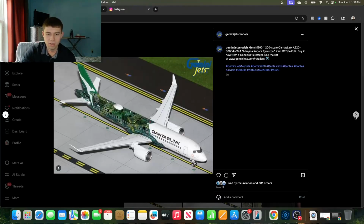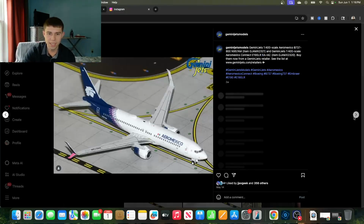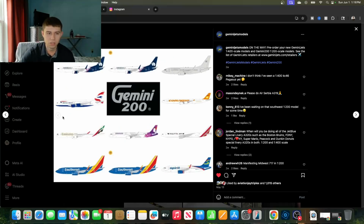Delta MD-88, and then you got the Qantas, and I can't even say the livery. So we'll just say the green A220, which is fun. And then a really nice stack here. Various aircraft, Alaska 1-200 MAX 8, Aeromexico 737-800, and the list goes on and on and on. And then, of course, this is a good place here. The new releases obviously will be posted like this with the slide. So the 1-400s kick it off, and that was a great release, by the way. And then the 1-200s are also present here as well.